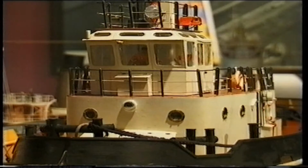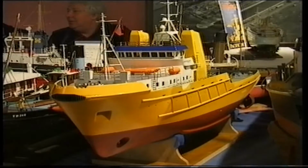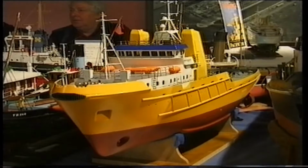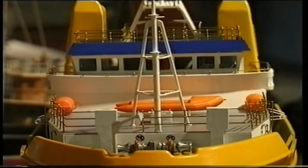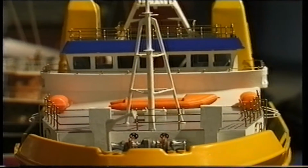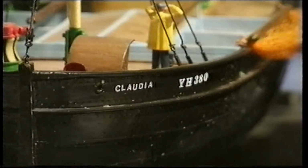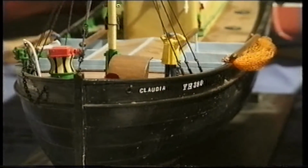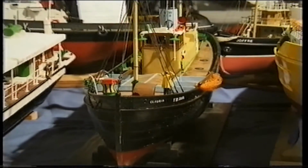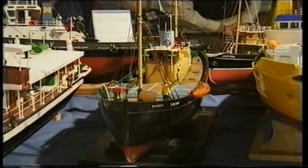These models we're looking at are made to sail. If you come along to the museum, which is open throughout the year, they have a wonderful collection of scale models in glass cases with a lot more detail than we could ever put onto our model boats, purely and simply because ours get damaged when we're sailing them. These in the museum do not, and they are well worth coming along to see.